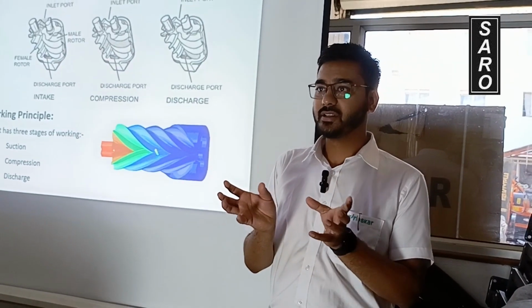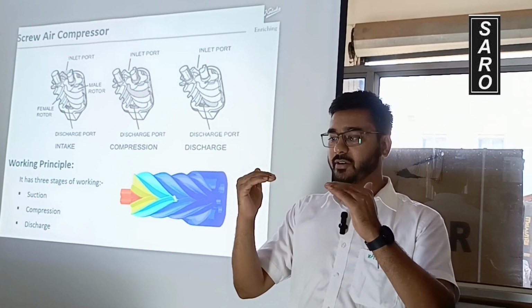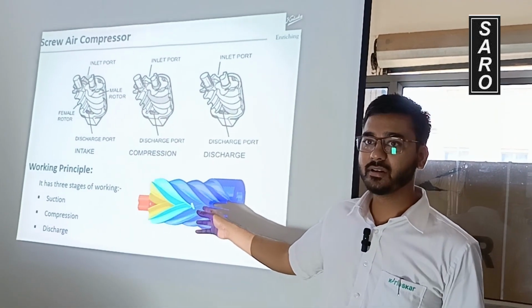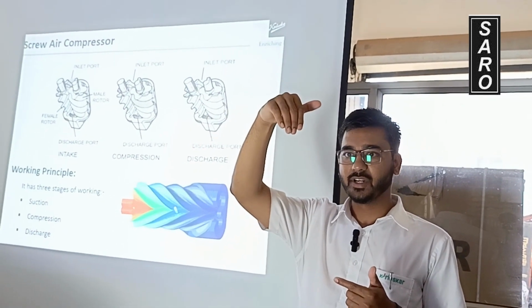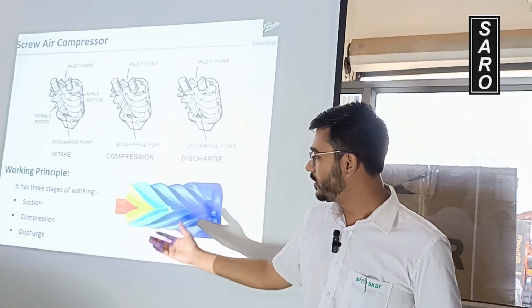Have you seen the gears, the helical gears? When the gears engage each other, the teeth of one go into the crest of the other gear when it rotates. So it's nothing but the gears. Basically, when the gear is rotating from this side, obviously the suction will be created at this side, right? Because it is sucking the air and pulling it to the other side. So it's the same phenomenon.